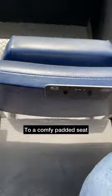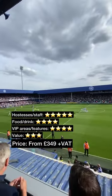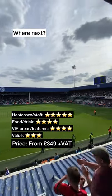Tickets were from £349 plus VAT for the 21-22 season. Where should we go for the next padded seat?